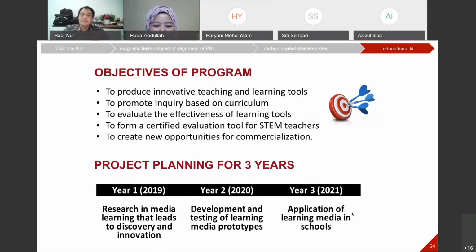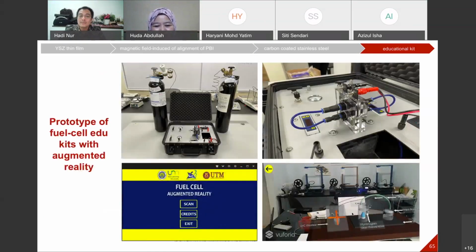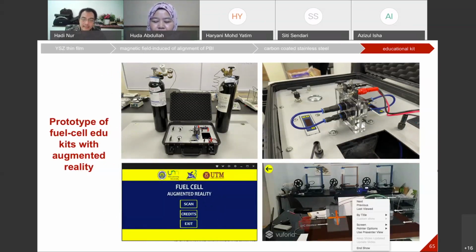So the objective of the program here is to produce innovative teaching, to promote inquiry-based curriculum, to evaluate effective learning tools, and so on. Now we are in year 3. This project is still running and entering this year. There are results. We developed the prototype of the fuel cell EduKit with augmented reality. This is a collaborative project between UTM and Universitas Negeri Malang. Both universities will provide a matching grant to carry out this project. We developed the prototype of the fuel cell educational kit, and our friends from Indonesia developed the fuel cell augmented reality. And in 2019, they demonstrated these kits at the Nano Symposium.